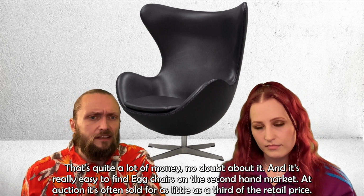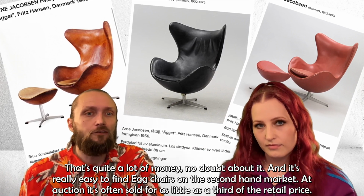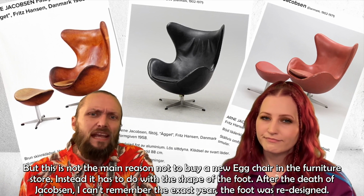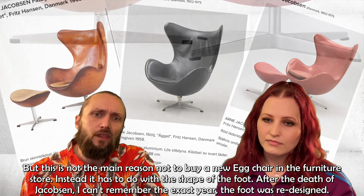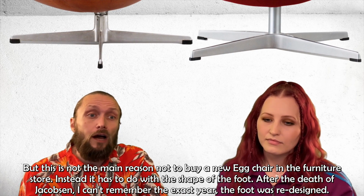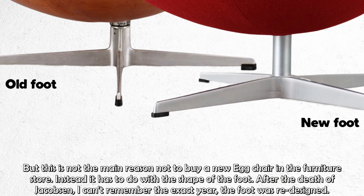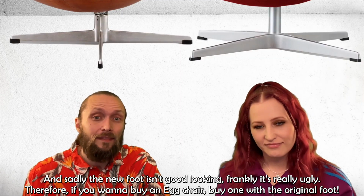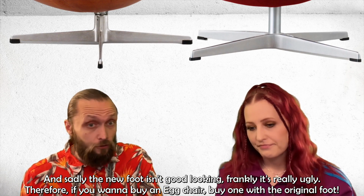And it's really easy to find Egg chairs on the second-hand market. At auction, it's often sold for as little as a third of the retail price or something like that. But this is not the main reason not to buy a new Egg chair in the furniture store. Instead, it has to do with the shape of the foot. After the death of Jacobsen, I can't really remember the exact year, but the foot was redesigned. And sadly, the new foot is not good looking. It's frankly quite ugly. You can see the comparison here. And therefore, if you want to buy an Egg chair, buy one with the original foot.